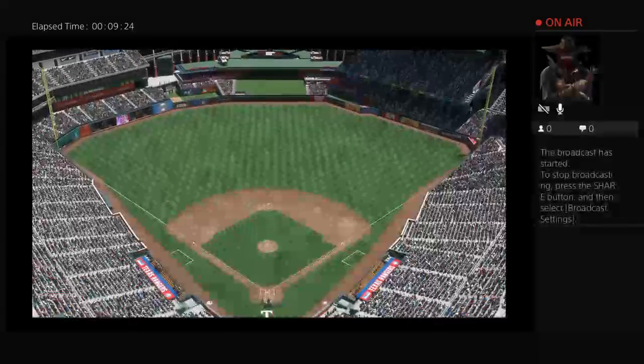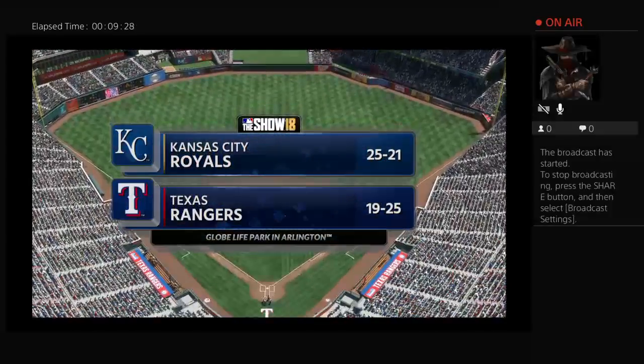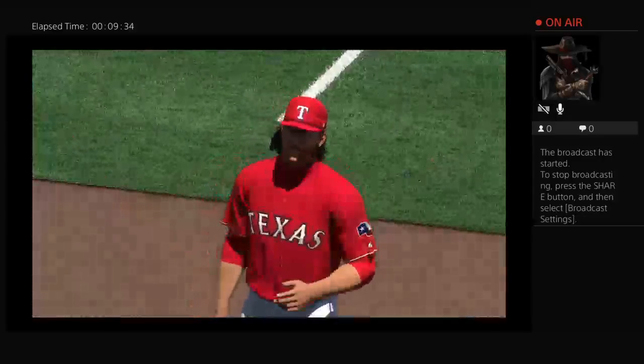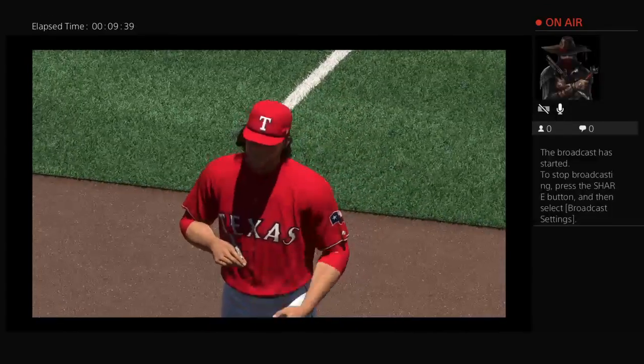It's time now for baseball from the great state of Texas and Globe Life Park. Today, Game 3 of this 4-game series between the Kansas City Royals and the Texas Rangers. Merle McGee makes his big league debut right after this.